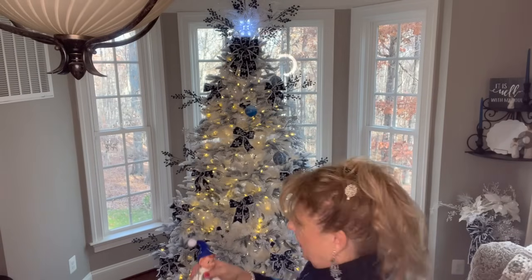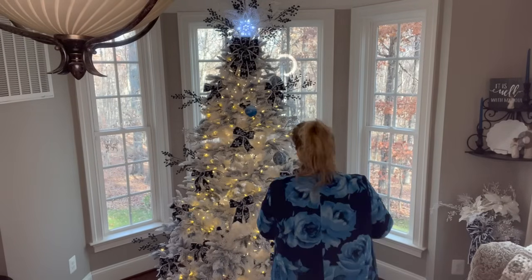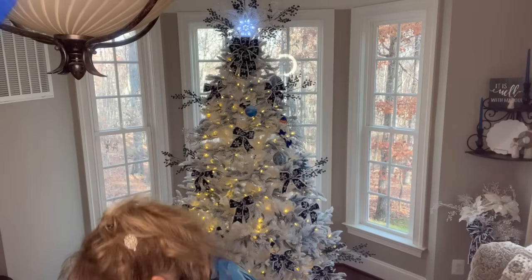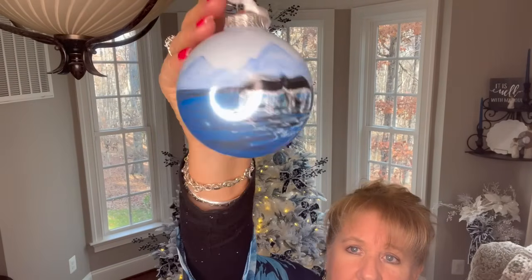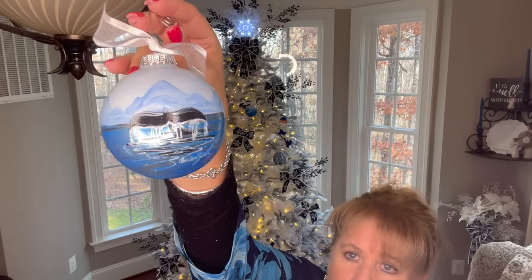And I did want to mention that I do dedicate this side of the house, this decor, to my mom, who loved blue, obviously. So let's find a place for this little fella to sit. This was last year's Alaska ornament, and it's just a humpback whale tail.